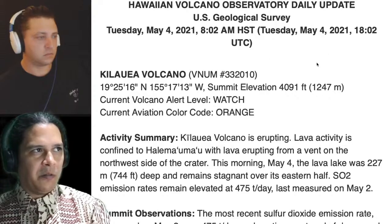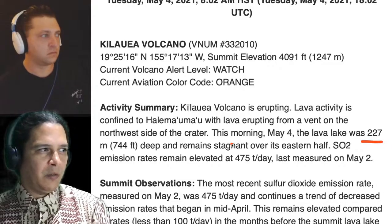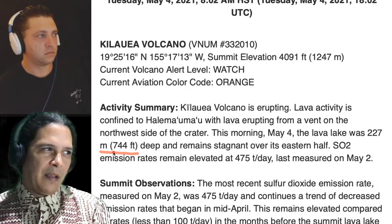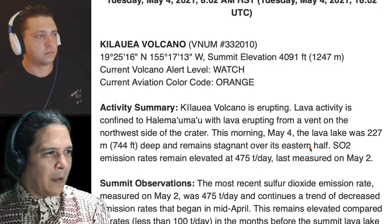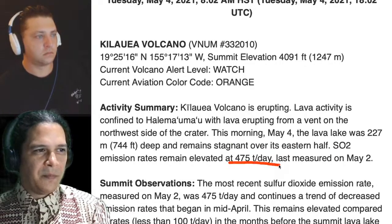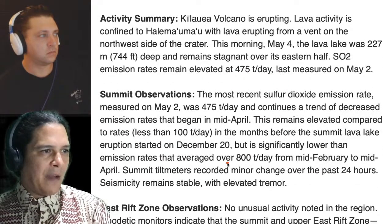Okay, so here's their most recent daily text update. And still erupting. Their most recent official report is still 227 meters, 744 feet. I call it 745, depends on how many significant figures you're using there. And SO2 values 475 tons per day. It's the last measurement on May 2nd, 2 days ago. And so there's their average of 800 tons per day from mid-February to mid-April.